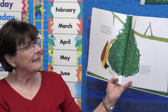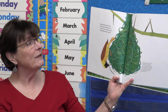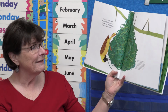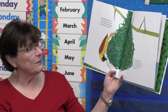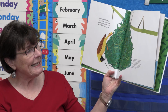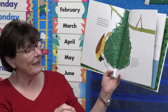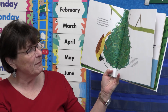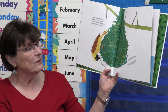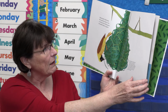Mama built a little nest. She used her beak to sew a woven nest of silky grass, the perfect place to grow. Weaver birds create very detailed woven nests by sewing and weaving nesting materials together. They pull grasses and fiber over, under, around, and through using only their beak and feet. Wow.